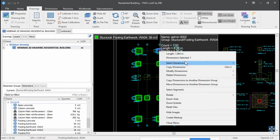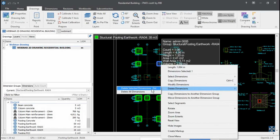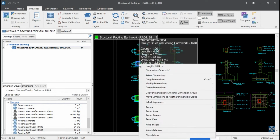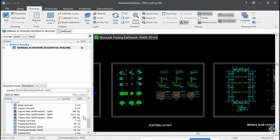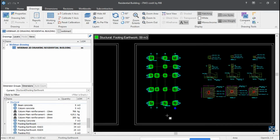Simple way. So we are done. As you can see, the quantity for this particular RA4 is updated. When we look at the basic dimension group used for creating the BOQ, it's a total area with all the footings in it. Then we made out RA3 quantity. Then simply we made out RA4 quantity here, as you can see.